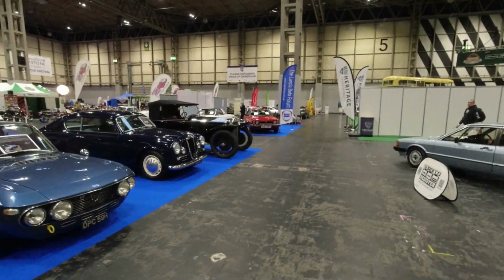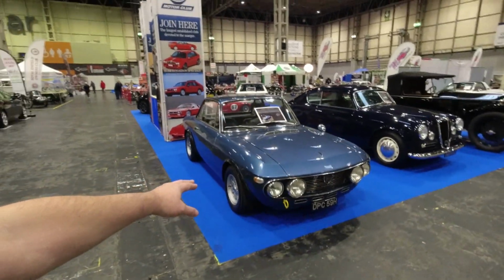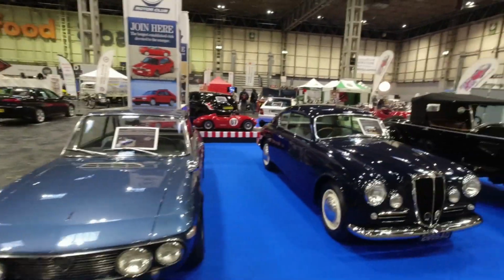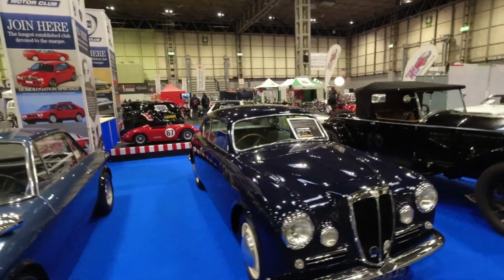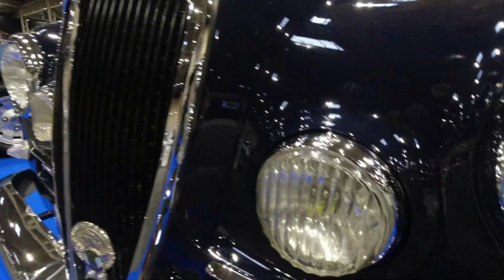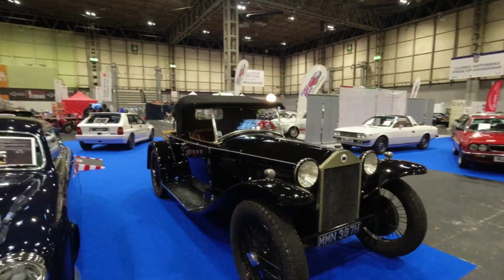The most notable omission was the Lancia Motor Club stand. Really good, we've got a lovely Fulvia HF. Loads of these Fulvia coupes turn up at my meetings, I'm not sure why. Gorgeous Lancia Aurelia, which has a narrow angle V6 engine. An astonishing technical tour de force. Look at the detail on the lights. Beautiful. And I think this is a Lambda.